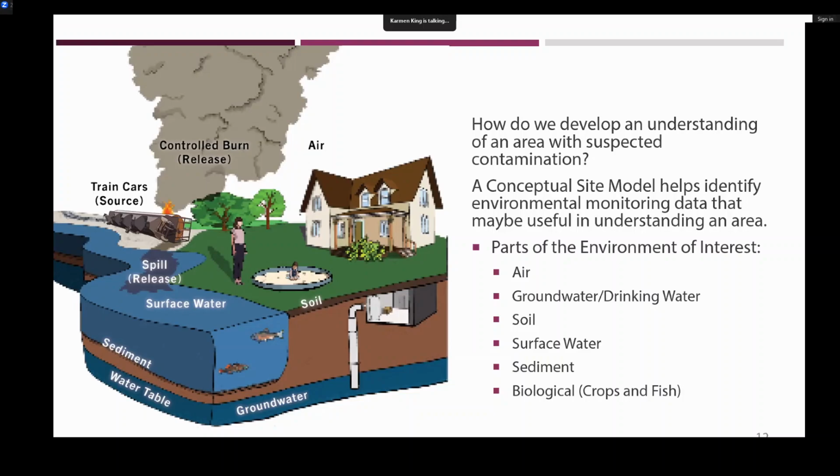So those pathways I just described, that is a map. That is the map for scientists out in the field to take samples and where to look. And it is also a map, like I said, checks and balances that we came back around to revisit, make sure that all these environmental materials were adequately sampled and characterized. And indeed, there was an abundance of information for these materials, including air, groundwater as drinking water, soil, surface water, sediment, and biological components such as crops and fish.